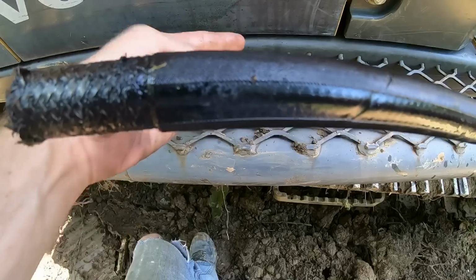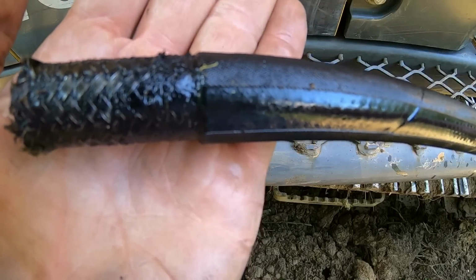And we have a little bit too much fun by losing a hydraulic line later in the day.